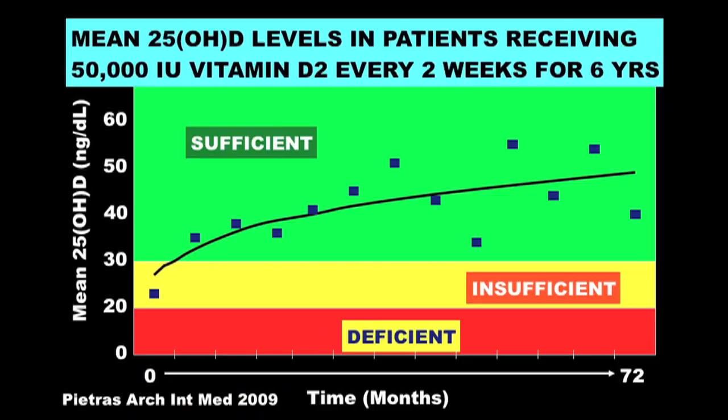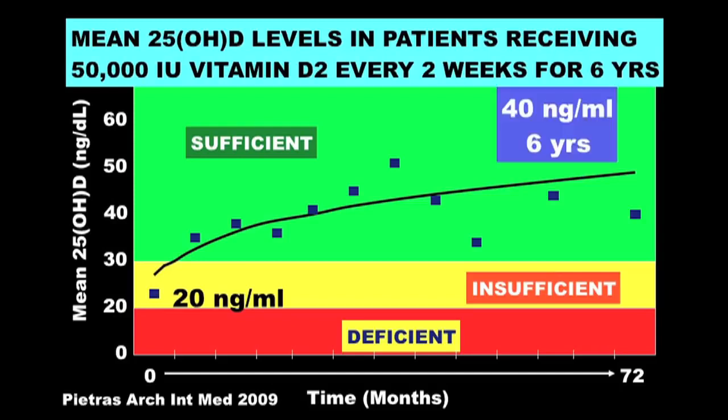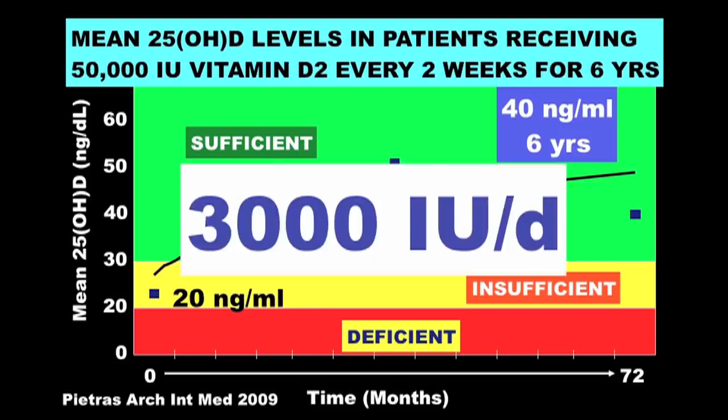So we did a study, and we showed after 6 years on 3,000 units of vitamin D a day that they had about a 100 nanomole per liter blood level of 25-hydroxy-D with no toxicity.